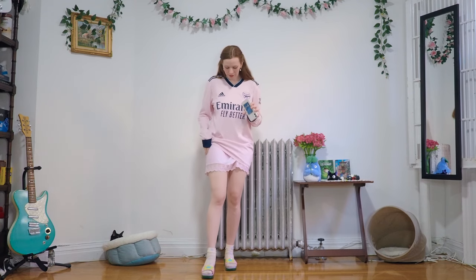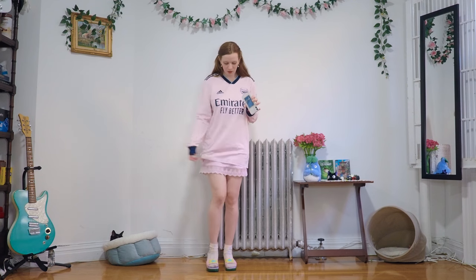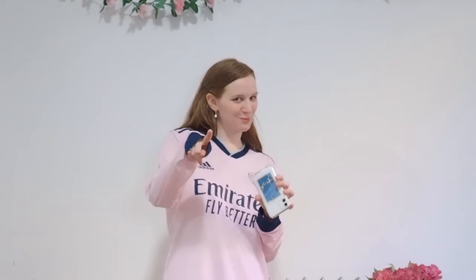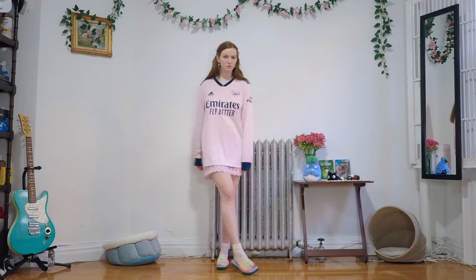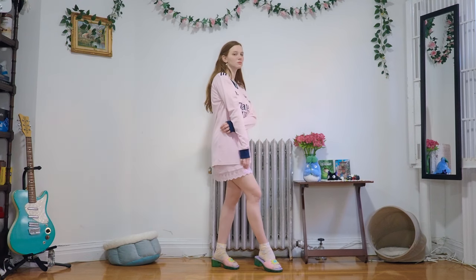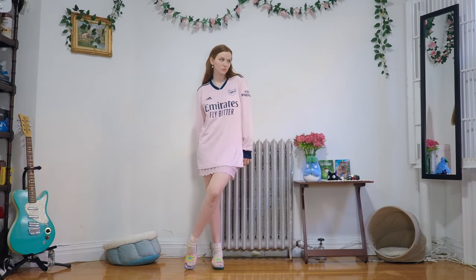As you can see, I have a little skirt peeking from underneath the jersey. I don't usually like to tuck them unless it's with something super high-waisted. But if it's not high-waisted or if it's a smaller skirt underneath, I just like to keep it as is. This is like a cuter, daintier spring and summer outfit.